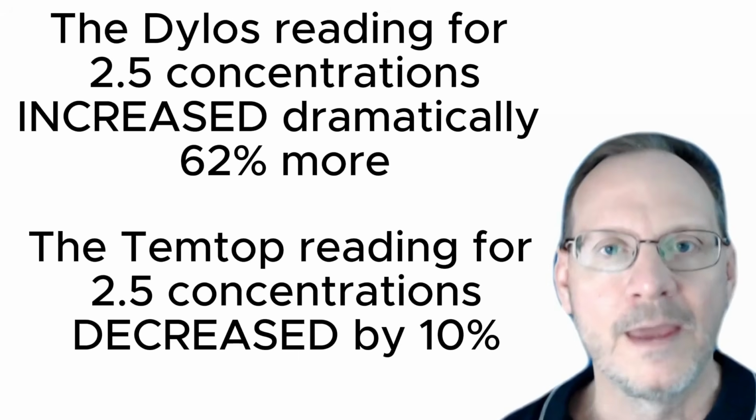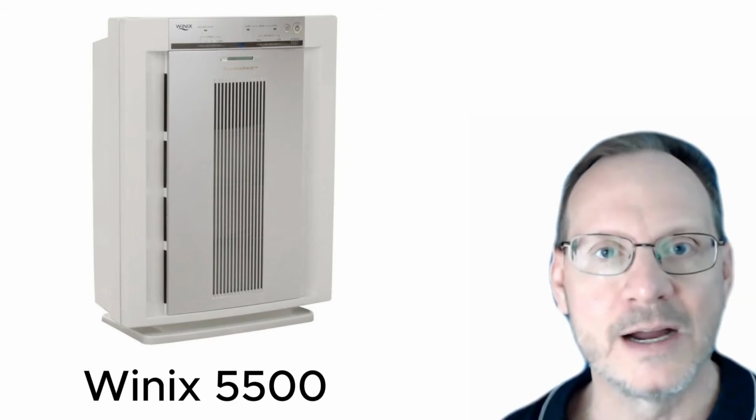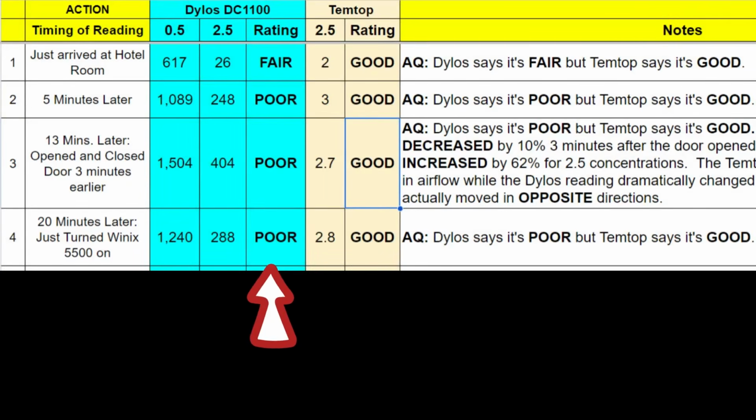Reading number 4. 20 minutes later, I turned on a Winix 5500 air purifier and checked the monitors right as I turned it on. The Dylos still said the air quality was poor, and the Temtop still said the air quality was good.